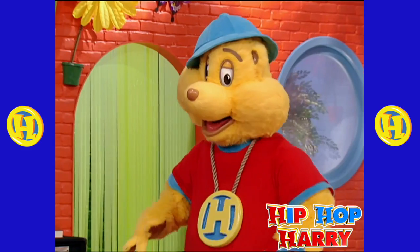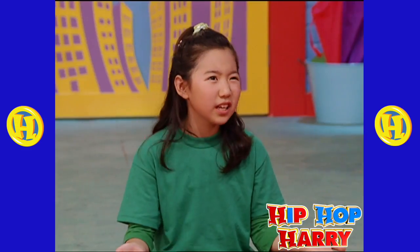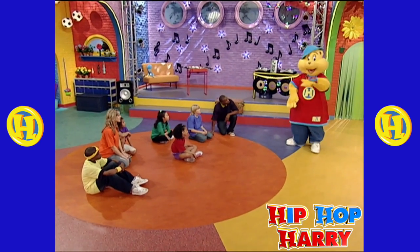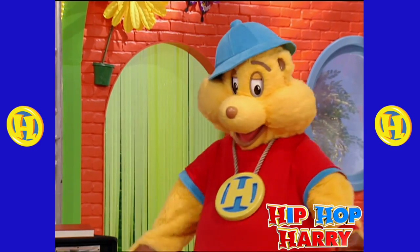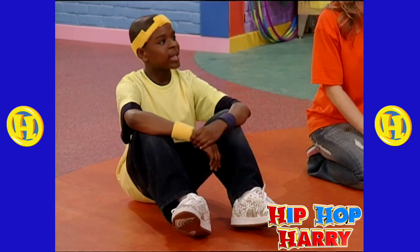Hey guys, we're gonna play a game called Do You See What I See? I don't think I've played that game before. How does it work? Okay, one person stands up, spots something in the room the same color as their shirt. Then they have to give clues to what they see without saying exactly what it is. So everyone has to pay attention to what you say, or else we won't get it right.